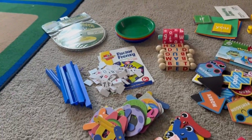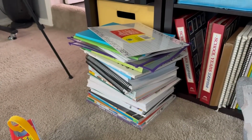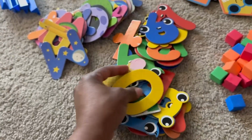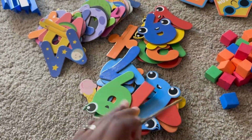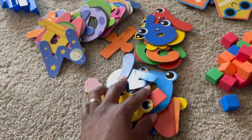All right, guys, so I have been cleaning out the schoolroom and here are some of the things that I have. I also have a stack of stuff over here and I'm going to go through that and show y'all too. So first up, these are magnets. They're just magnets for numbers. I found them at like the Target dollar spot probably 4 years ago.